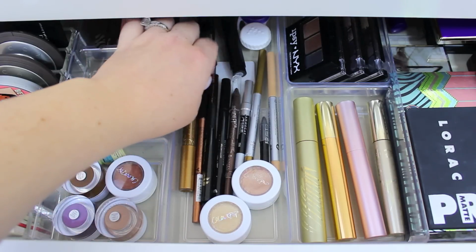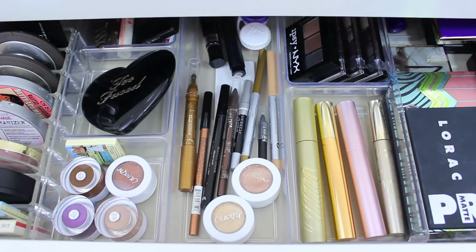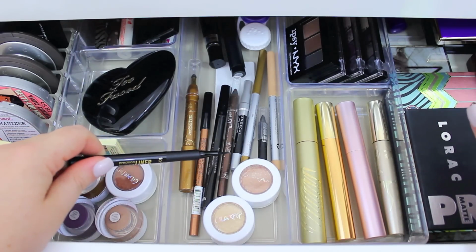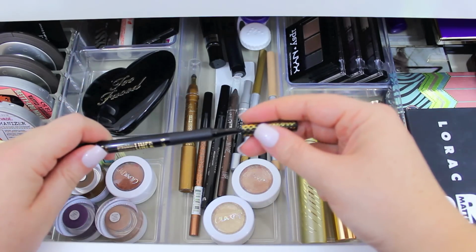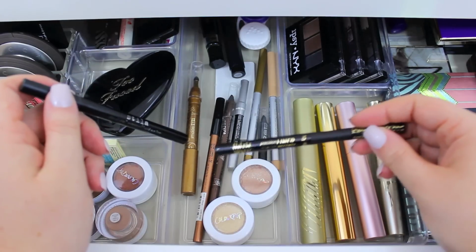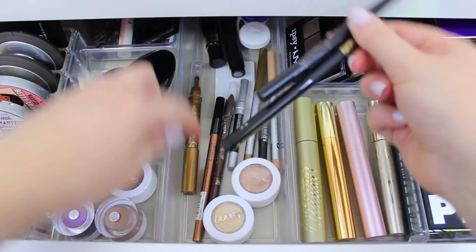I'm also trying out this Tarte liner, which I am really excited to use. This is their Precision Longwear liner, and it's just like the felt tip pen liner. It's really similar to Stila's Stay All Day, which is what I typically use, but I thought I would try this one out since that is like my holy grail. I wanted to give another one a shot and see how it worked.